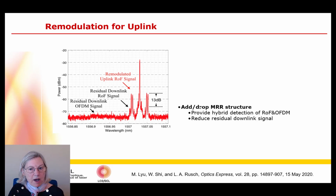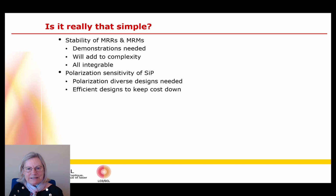Finally, we also have looked at remodulation. After we have examined how much power we need for detection, how much of it can we conserve for remodulation, and here you can see that there is a very good extinction of the wideband signal OFDM in this case. Here, this little itty bitty carrier is a little bit of residual radio over fiber from the downlink, but this large carrier has been used to remodulate the uplink. So in this case, we've done good detection, we've dropped these, and we've still been able to modulate again for the uplink.